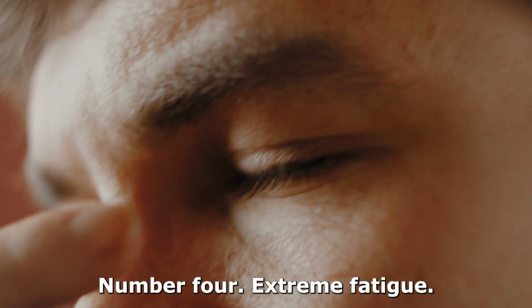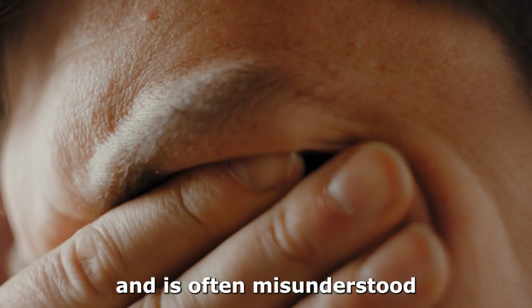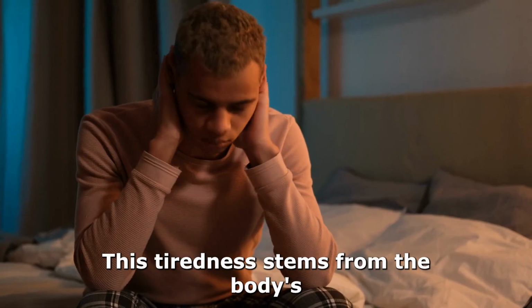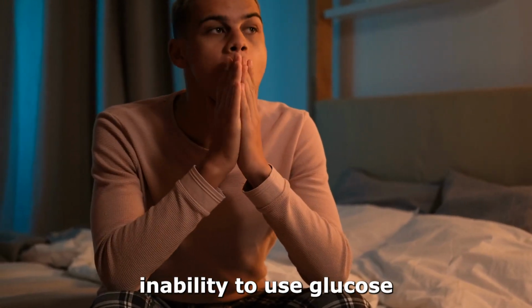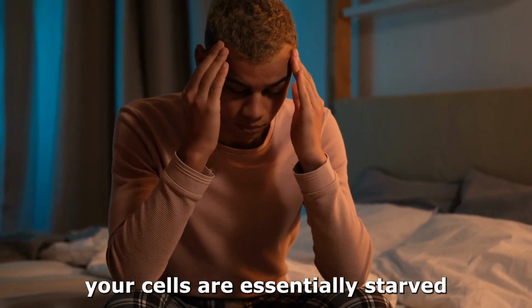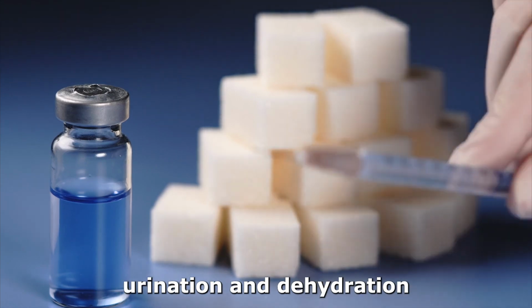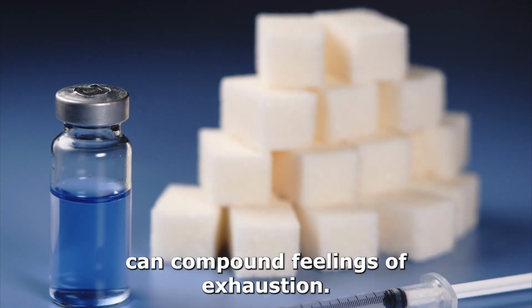Number 4, extreme fatigue. Chronic fatigue is a hallmark symptom of diabetes and is often misunderstood or overlooked. This tiredness stems from the body's inability to use glucose effectively for energy. Even though you may be eating enough, your cells are essentially starved of fuel. Additionally, other diabetes symptoms, such as frequent urination and dehydration, can compound feelings of exhaustion.